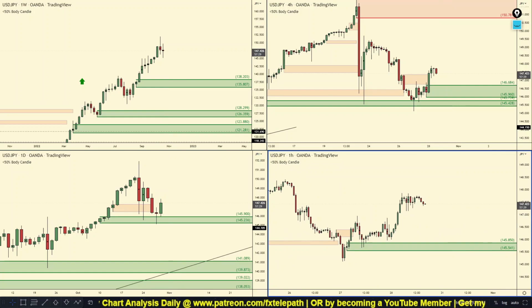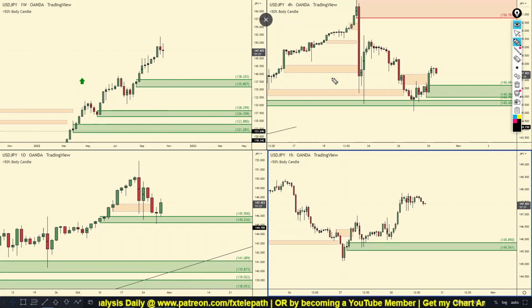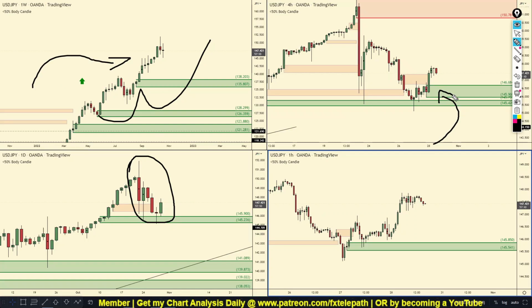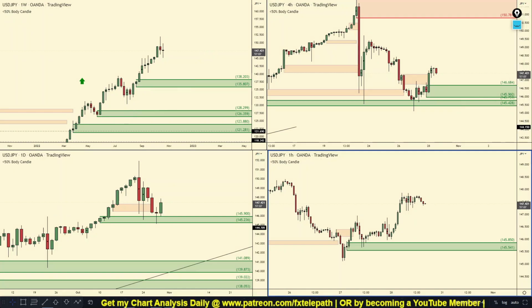So those are pretty much the only two options that I see here on USD yen. Remember, weekly uptrend is currently in play, so we want to be trading with that uptrend until we can see a significant push down on the weekly or the daily chart, which we have seen a move down, but overall the trend on the weekly is still up. So we want to be looking for longs, and in my opinion, the best place to do it is inside that 4-hour area of demand.